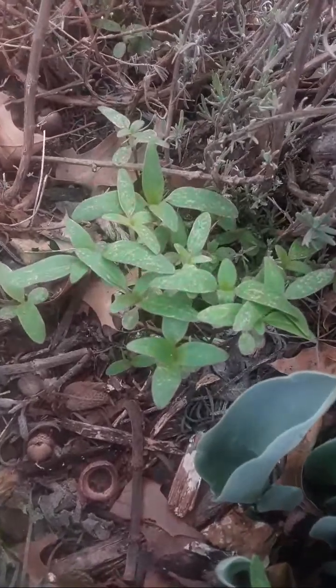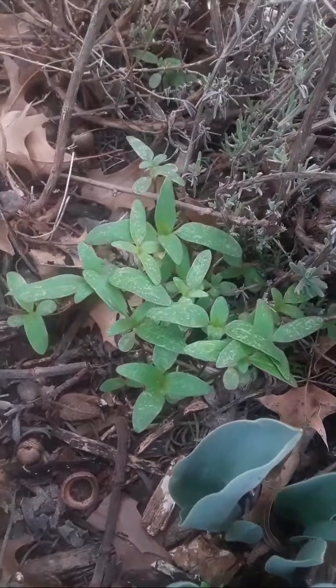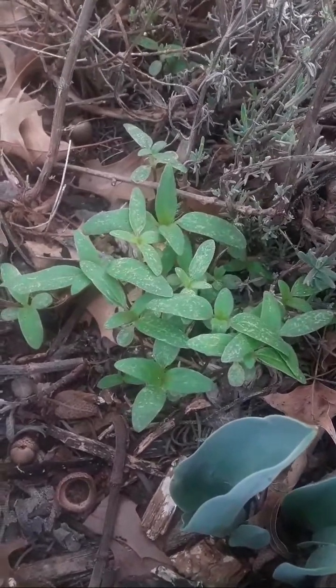Look at all those sunflowers growing right next to my lovely lavender plants. So I'll have to remove those, right?